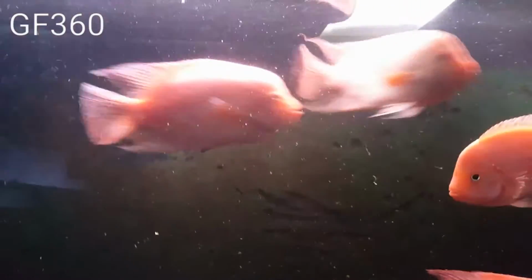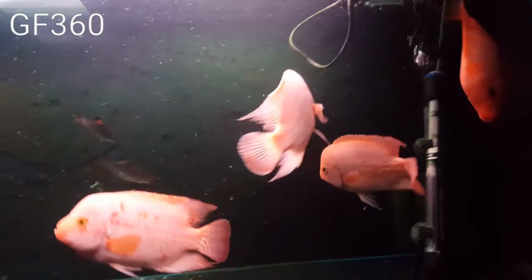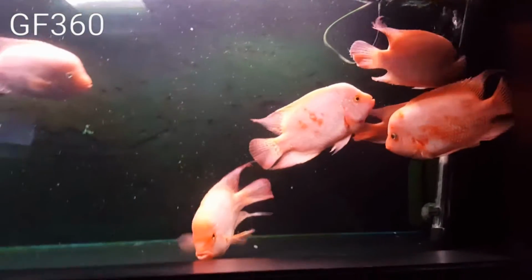But I think some of these guys are reaching nearly 9 inches. They are really, really big. The way they make these guys is obviously a synspilum and red devil, but it's a lot of line breeding to actually achieve this goal. But these guys are nuts.